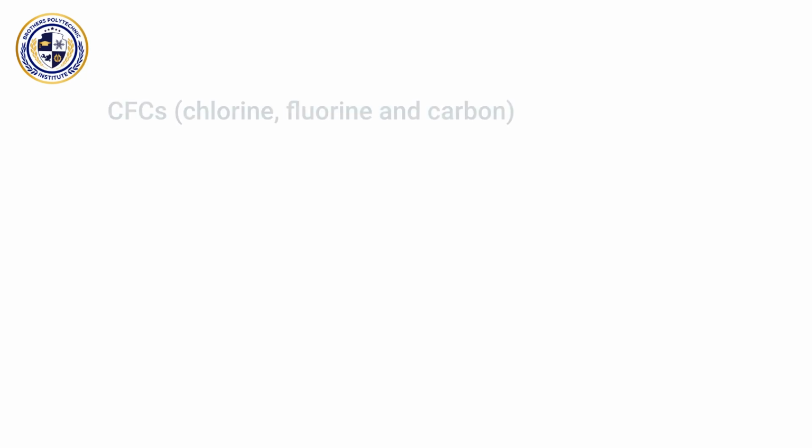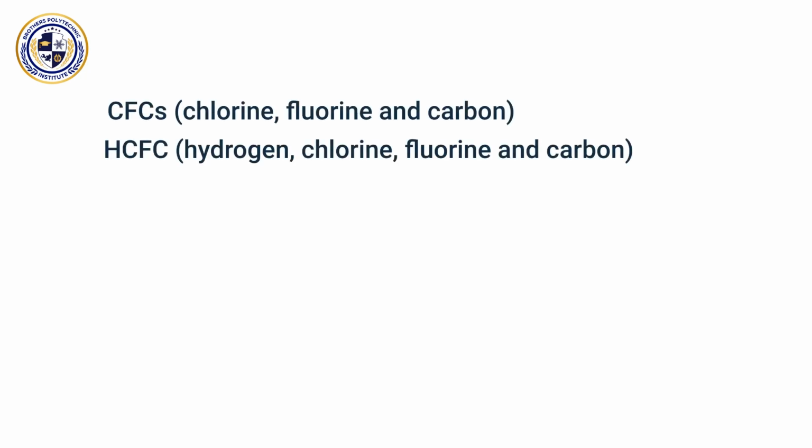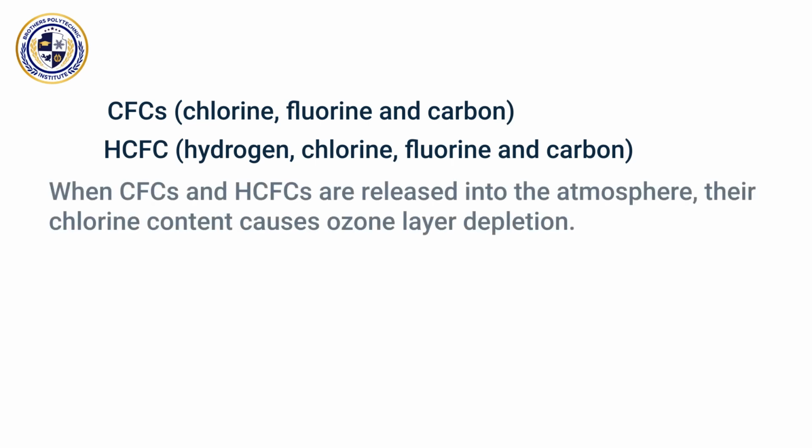CFCs, chlorine, fluorine, and carbon, and HCFCs, hydrogen, chlorine, fluorine, and carbon, have been found in air samples taken from the stratosphere. When CFCs and HCFCs are released into the atmosphere, their chlorine content causes ozone layer depletion. When a chlorine atom encounters an ozone molecule, it takes an oxygen atom from the ozone, which forms a compound called chlorine monoxide, ClO, leaving behind an oxygen molecule, O2.